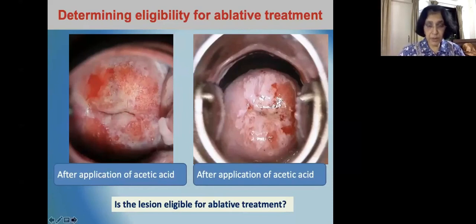So what is important to get a very good success rate with the ablative treatment is the selection criteria of the patient. And if it is followed, this works really well even in the HIV population.